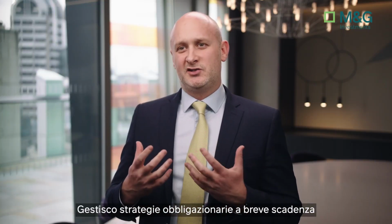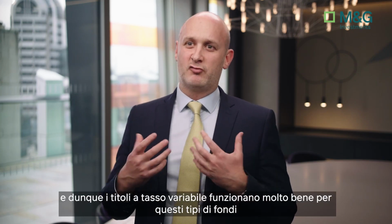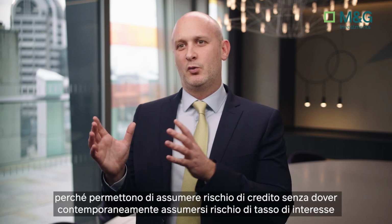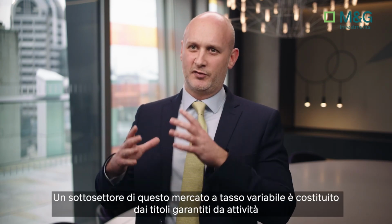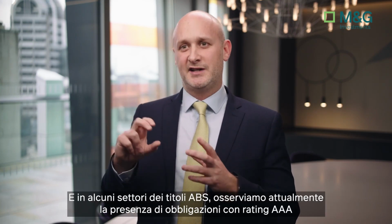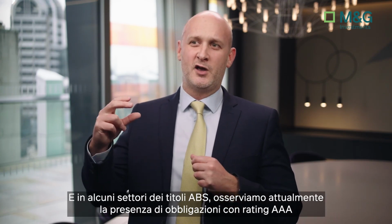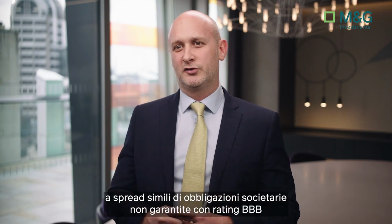Well, I run M&G short-dated fixed income strategies, and so floating rate notes work really well for us for these types of funds because they allow you to take credit risk without taking any real interest rate risk. And then a subsector of that floating rate market is asset-backed securities. And in some sectors in asset-backed securities, we're finding you can pick up AAA bonds with similar spreads to that of BBB unsecured corporates.